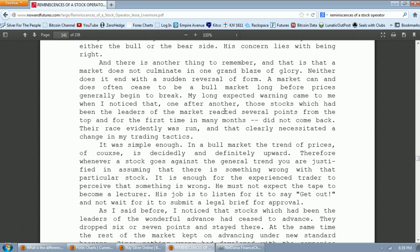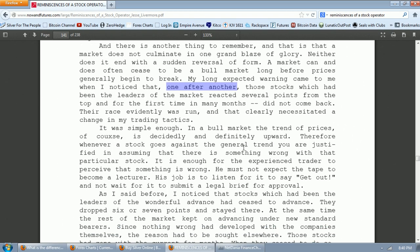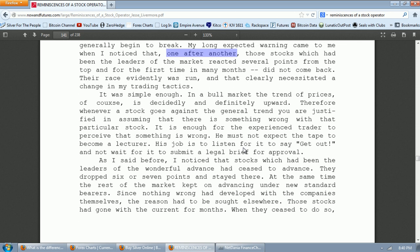And there is another thing to remember, and that is that a market does not culminate in one grand blaze of glory. Neither does it end with a sudden reversal of form. A market can and does often cease to be a bull market long before prices generally begin to break. My long expected warning came to me when I noticed that one after another, those stocks which had been the leaders of the market reacted several points from the top, and for the first time in many months did not come back. Their race evidently was run, and that clearly necessitated a change in my trading tactics.